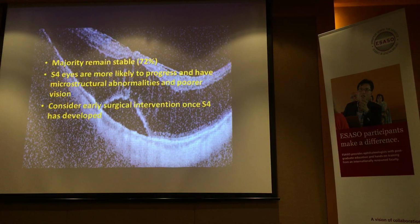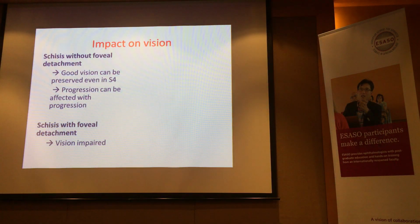So when you see an eye with myopic schisis, you don't have to really jump into the eye and offer surgery because, like I said, 3/4 remain stable. And when do we offer surgery? When there's definitely impact on vision.